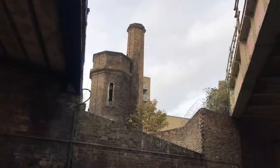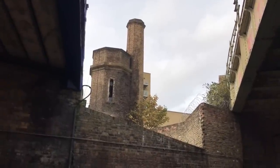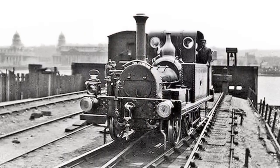For the sake of what remains of my own sanity, I'll stick to the original basic route from Fenchurch Street to Blackwall. I'm not opposed to the concept of looking at the other lines in future videos, though.